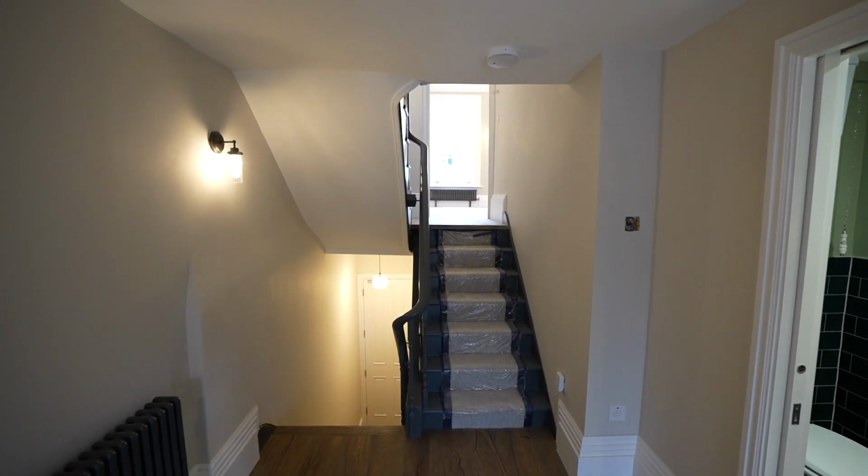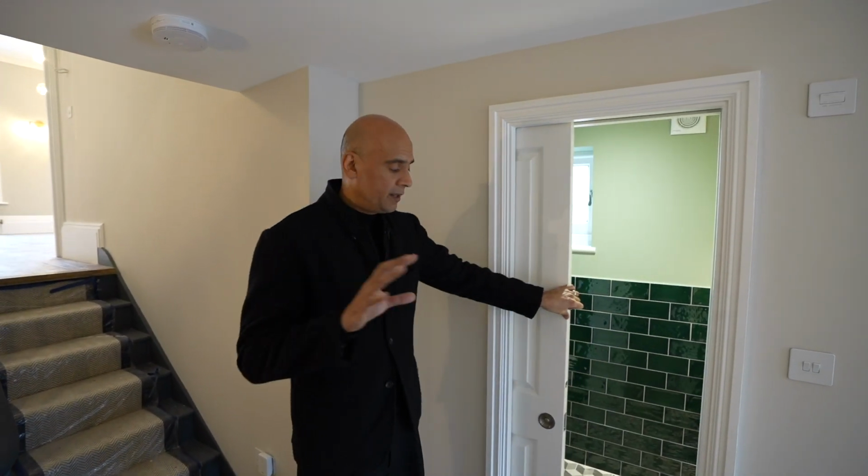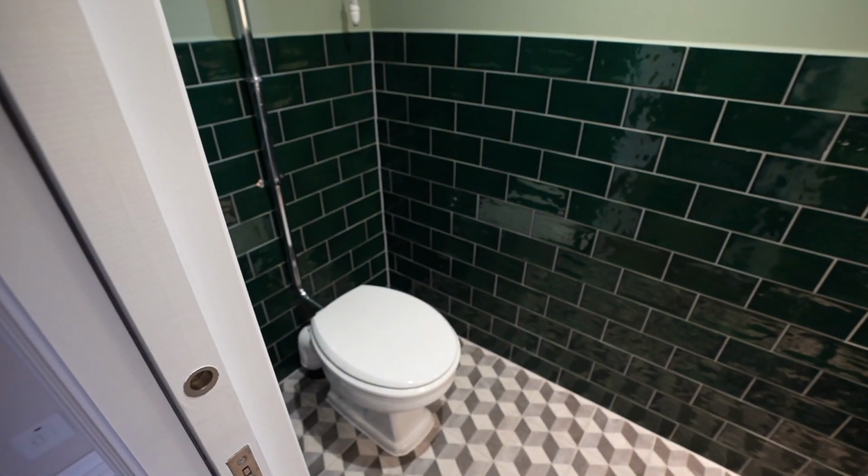Before we lead upstairs into a triple lounge, we've got a pocket door here that's got a small powder room, and we've done this with Victorian details, really nice tiling, a basin and a toilet and a really nice mirror too. How's this for a lounge?